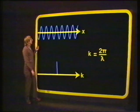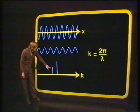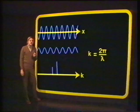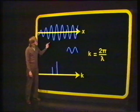Well, now let's consider another wave. This one has a different wavelength, so it has a different wave number. And the amplitude of that wave and the one before are different, so they have different heights here. Now, we can combine these two waves using the principle of superposition. There we are, as the bottom one's being wiped off, the combined wave is appearing along the top.